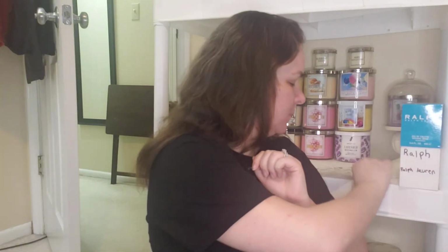This is a 3.4 ounce, so I do have 2 of these. I'll leave my tester bottle out and put the other one away. Sorry guys, I'm getting packed up here now. Okay, there she is.